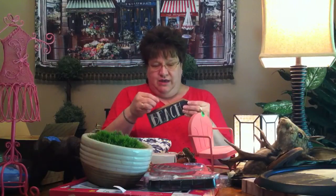I got this sign for $1. It says live well, love much, laugh often. Signs always seem to do really good at the booth, so if I can pick them up pretty cheap, I got this for like $1, I'll put like 6 on it, it'll go. So that was another good find. I usually find a lot of signs. I think I only found 2 today. I got this one for $1, and it just says beach on it. It has an arrow. Isn't that cute? Living on the coast of Lake Erie, there's lots of people who would love to have that little sign.